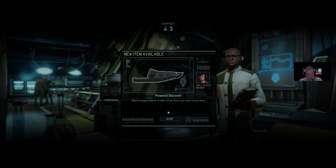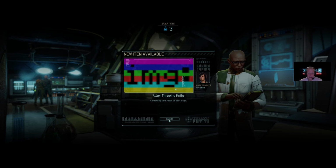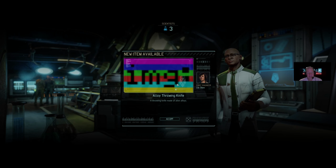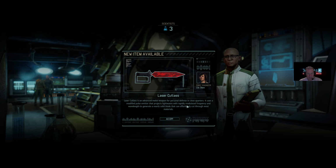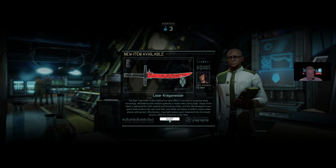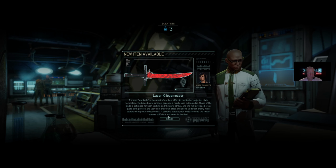Okay, powered up bayonets, very cool. Advanced arc thrower, very nice. Throwing knife, it's something for Tom. I've been like, oh, I'd love to do it, but we just have terrible knives. Laser cutlass. Laser cutlass is an advanced melee weapon for personal defense. Oh, this is a combat knife. Laser Kriegsmesser. Wait a minute. This is the war knife.